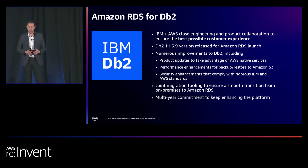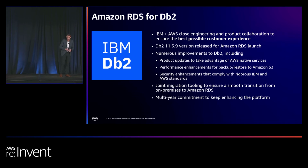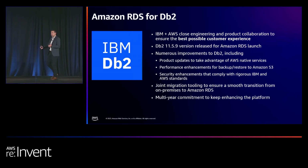Some of the things that we did: we made some updates to the product to take advantage of some of the capabilities and native services that are available for us on AWS. We made some performance enhancements, particularly to backup restore, so when taking a backup to S3 you can get a bit more performance than in the past. And then we did a lot of work on security, making sure that you've got the best secure database running on RDS today that complies with both IBM's and AWS's rigorous standards. And then, as Dominic alluded to earlier, we did build some joint migration tooling as well.